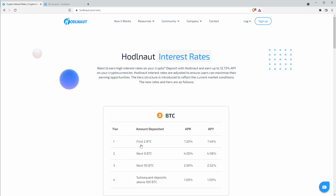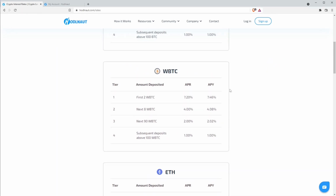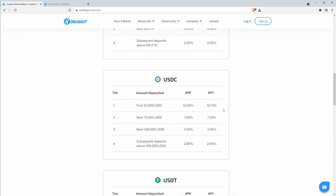The tiers are also very good. So this is now double. The first tier being 2 BTC is double what you get with Ledn. Nexo doesn't have tiers still, but the rates are a bit lower. If you've got huge amounts of crypto, you will probably be moving stuff around between different platforms anyway. But the first rates for all of their different cryptocurrencies, so Bitcoin, Ethereum, USDC, are really generous.